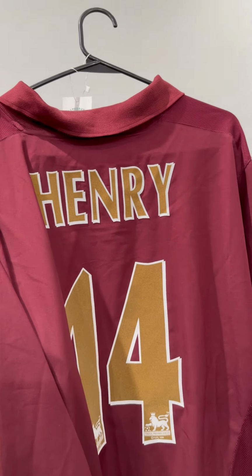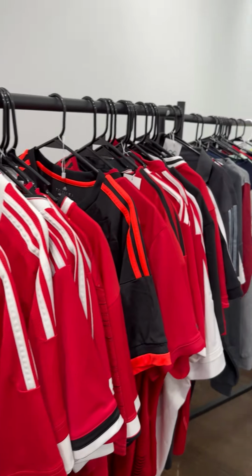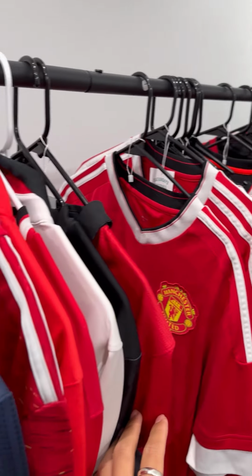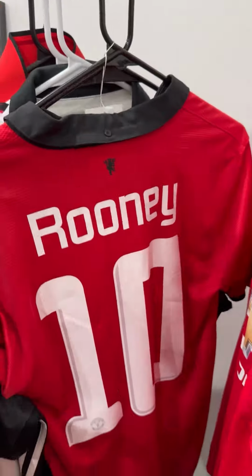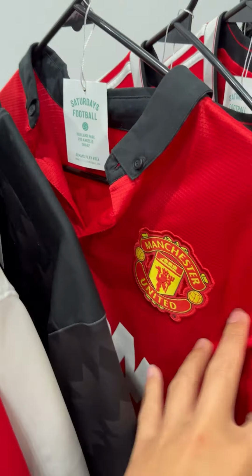But I did see this Thierry Henry Highbury anniversary kit, which was beautiful, and of course the Man United kits. Oh, loved it. I saw Rooney, Cavani, Rashford, Memphis Depay, Michael Carrick was in the mix as well. You know the vibe. It was beautiful. Lots of Man United kits. Get involved, Man United fans.